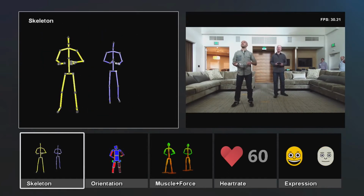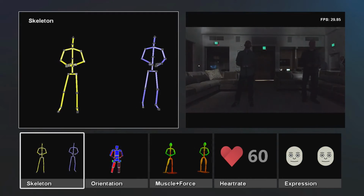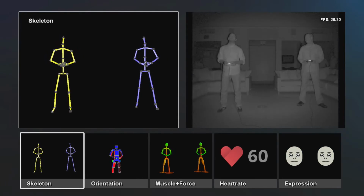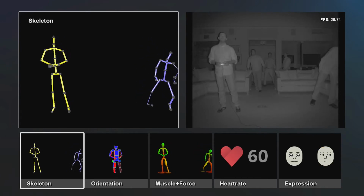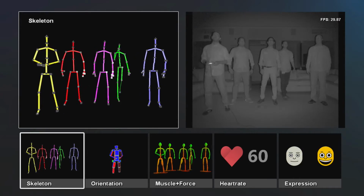So I'll bring up skeletal tracking again. Let's bring some friends in. Yeah, let's cut the lights. All right, totally dark. Totally dark. All right, guys, come on in. I'll switch over to active IR so we can see in the dark here. Good, bring in some people in here. See now, look at that.